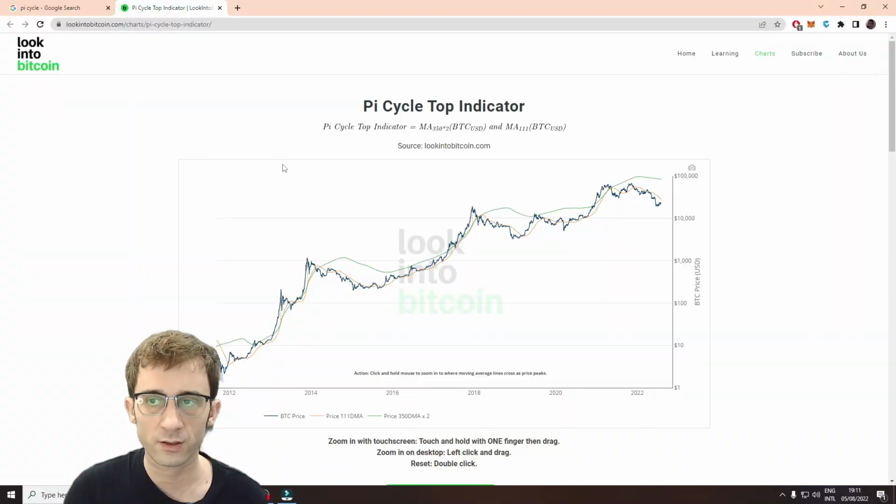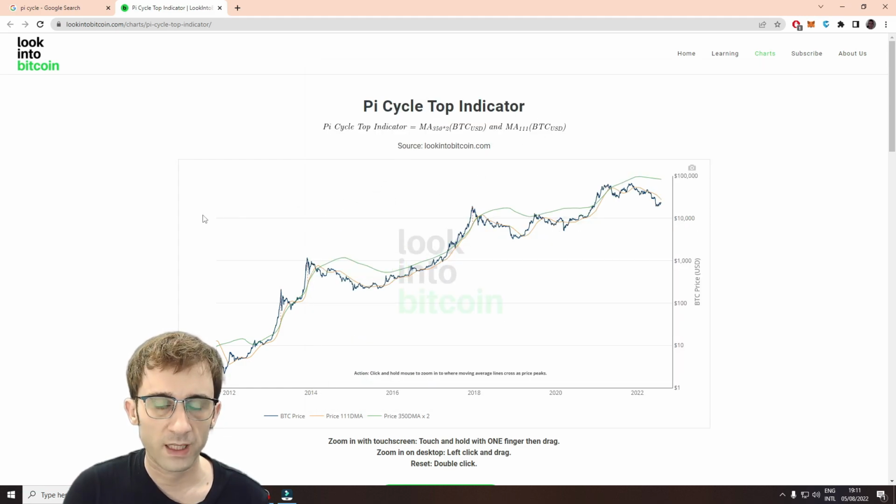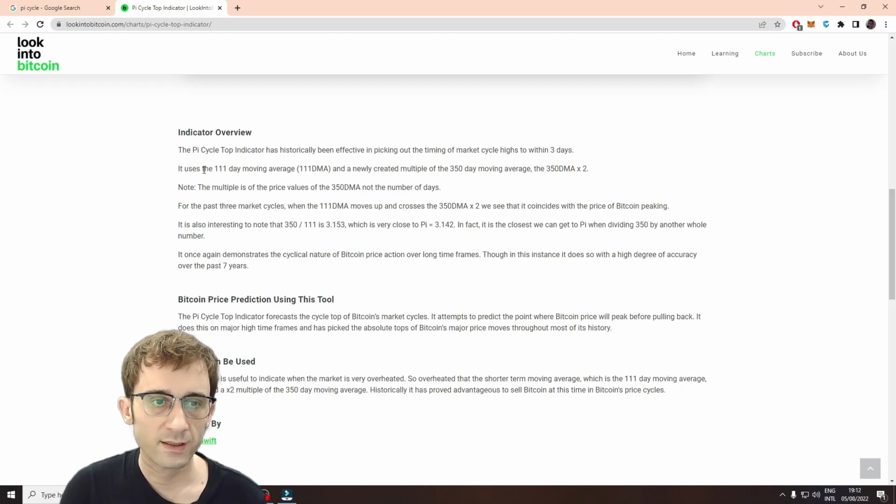Look into bitcoin.com, they are providing a number of resources to help you understand how to trade the markets by giving you insights. And this actual Pi Cycle top indicator was developed by them. They say the Pi Cycle top indicator has historically been effective in picking out the timing of the market cycle highs to within 3 days.